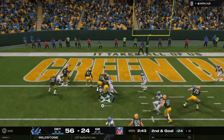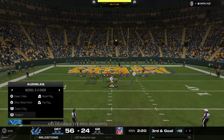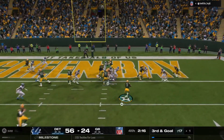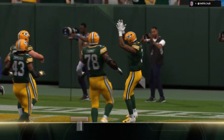On the give, it's Benson. And he's going to press this one forward as they stop him right around the 1. What a stand this would be if they can get the stop here. 3rd and goal. He'll try again. And somewhat of a measure of revenge as he's in for the touchdown, but they still trail big time.